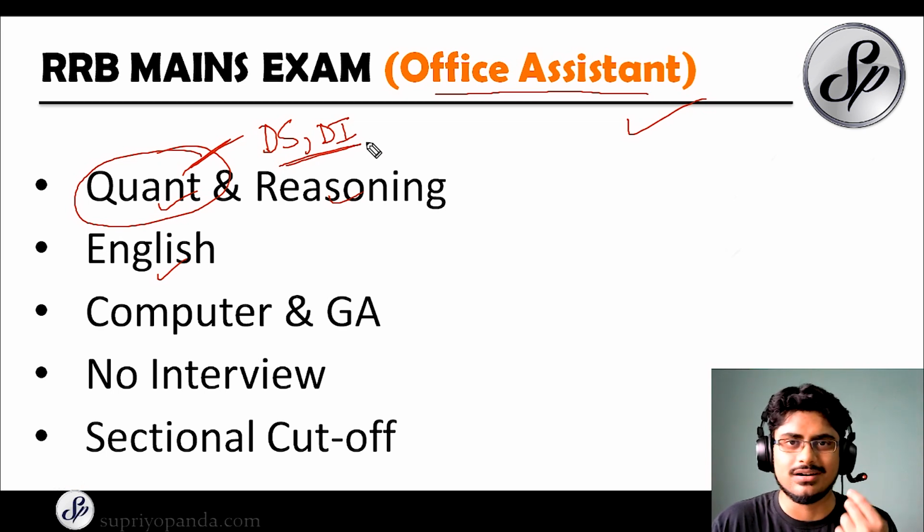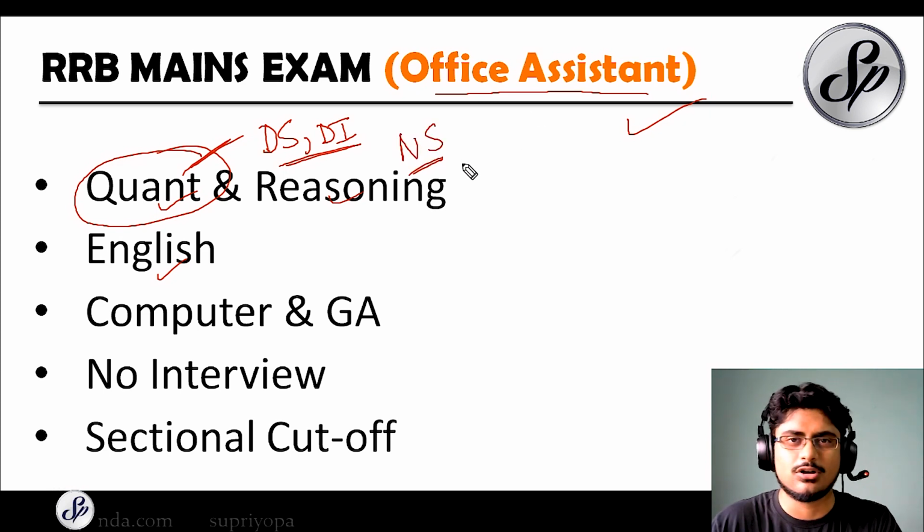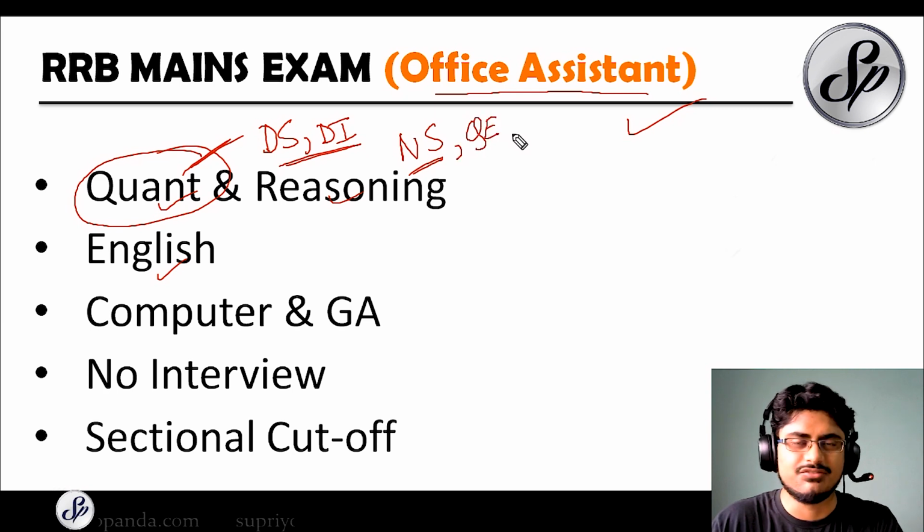So whenever you are attempting the quant paper, try and focus on your number series, because number series usually they cannot make it very hard. They will give you either the missing number series or the wrong number series, and both of them are quite doable. And also focus on the quadratic equations. If you are lucky, you might get some, and also the arithmetic.